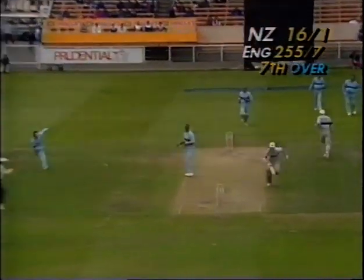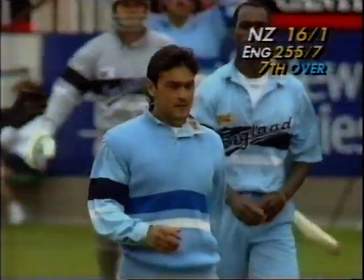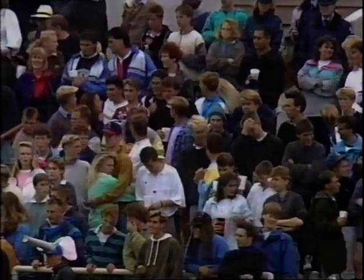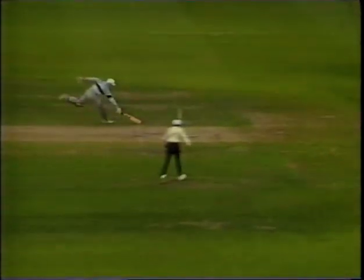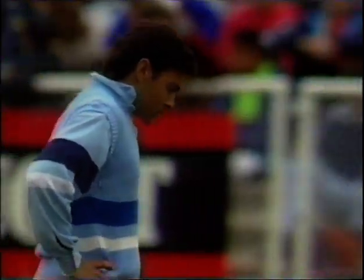Greatbatch going for his first run, and oh dear me, I think he would have been out. Good effort by Ramprakash. And a real scramble for Mark Greatbatch to get his first run. Oh, yes, I don't think there's any question here that he would have been run out had the ball hit. So a risky run. Ramprakash, one of the best fieldsmen in this English side.